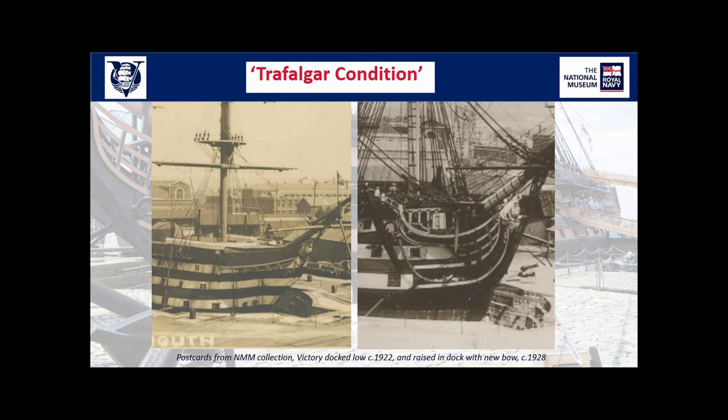And the dock was emptied of water, and the ship was sat on these big steel cradles that were complete by 1923. When King George VI came to visit in 1924-25, it was sitting lower than it would have been sat on the water. So all he said was, he looked at it in the store apparently and said, "Get her up."